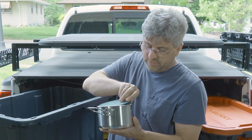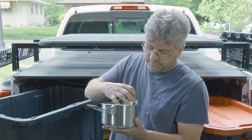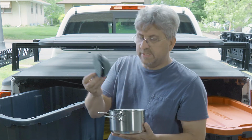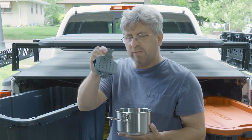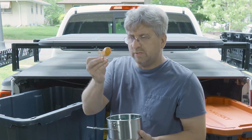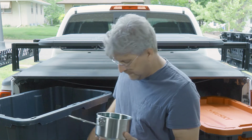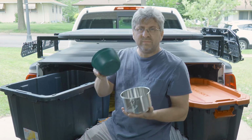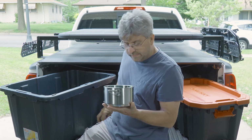It's got some plates, little green plates that work. There's 2 of them here. And then I've got a spatula and a ladle that separate, and then they come together. So that'll be nice. Got a small little utility spoon thing, bottle opener, so that's handy to have. And then also inside of this are 2 bowls. So it's a pretty compact little kit for cooking. It should work just fine.